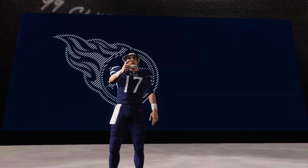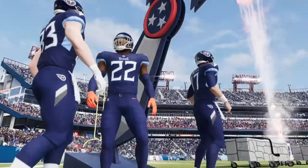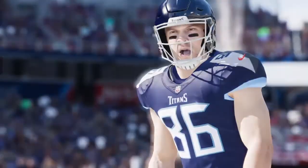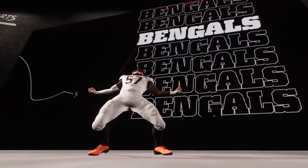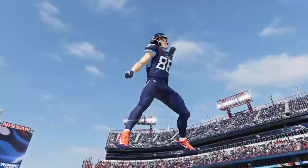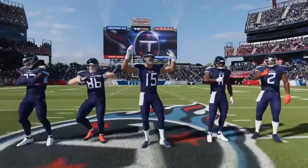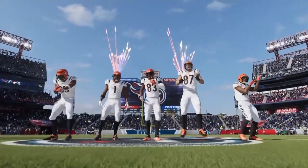Today, from Nissan Stadium in Nashville, Tennessee, this is the National Football League. We'll see Ryan Tannehill and the Tennessee Titans taking on Joe Burrow and the Cincinnati Bengals.